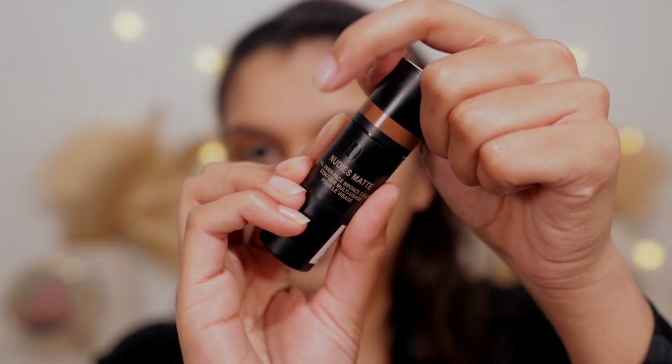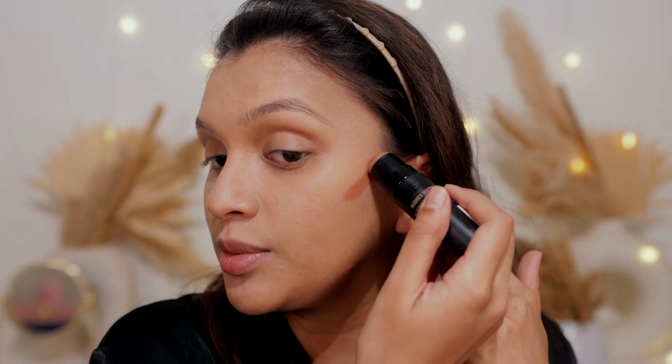Next, I'm going to do some cream bronzing to sculpt and lift my features a little bit and add some color back to my face. For that, I am using the Nudestix Nudies Matte All Over Face Bronze Color in the shade Terracotta Tan. So first, I'm going to place it right in the hollows of my cheeks, a little bit up so that everything is blended upwards and everything is more on the lifted side.